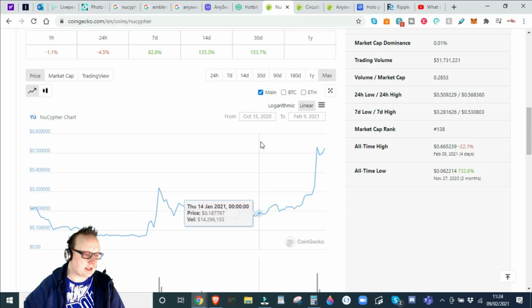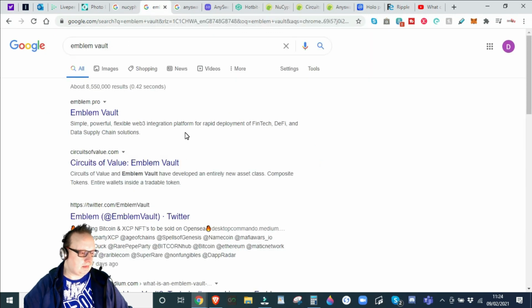Now, why does that bring us into our next technology? It is because of Emblem Vault. Emblem Vault have got a technology called Circuits of Value, which is called Coval. And Coval, although it's been going for about 3 years, there is a little bit of doubt behind the technology and where it's going, but it actually has this proxy re-encryption in place, and it's right in the middle of their technology. So as they're building through their platform and gaining their traction in their technology, it's actually using some of NuCypher's technology in there as well, and NuCypher's done really, really well.